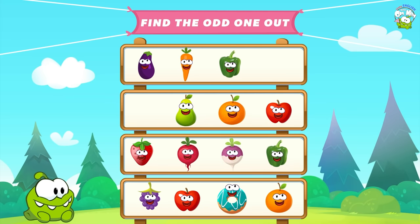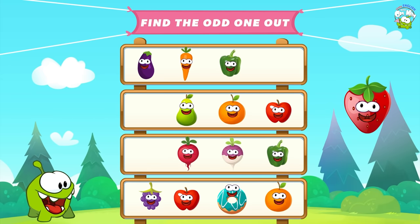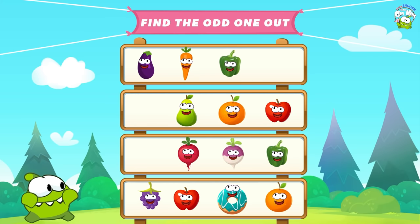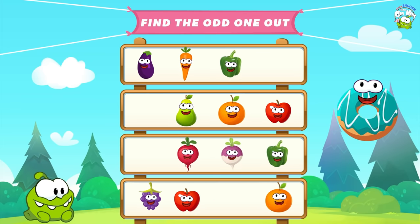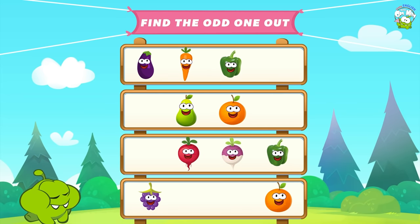Here we have a strawberry, beetroot, turnip, and green pepper. Yes, the strawberry is the odd one out. But can you tell me why? That's right, the strawberry is a fruit and the other three items are vegetables. Yay! Last but not least, let's go for the bottom row. Okay, we have a bunch of grapes, an apple, a donut, and an orange. Yes, the donut is the odd one out because it's a yummy naughty dessert and not a fruit. Yay! Om Nom's hungry after looking at all that food.